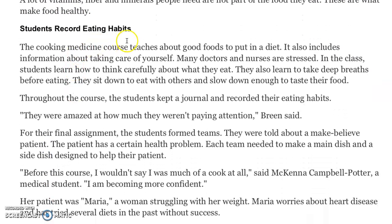Students record eating habits. The cooking medicine course teaches about good foods to put in a diet. It also includes information about taking care of yourself. Many doctors and nurses are stressed. In the class, students learn how to think carefully about what they eat. They also learn to take deep breaths before eating. They sit down to eat with others and slow down enough to taste their food.